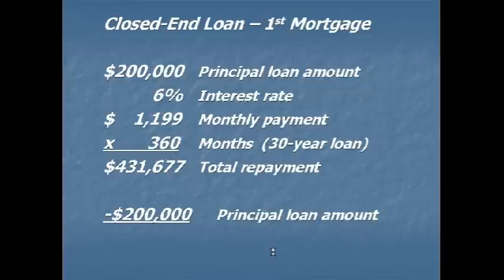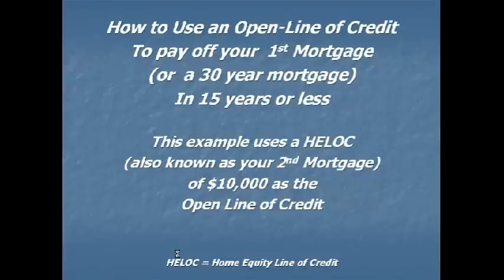$431,677. Okay, subtract the amount that we actually borrowed, which was the $200,000, from the amount that we've actually paid back, which means we have paid to the bank $231,677 in interest. Right?